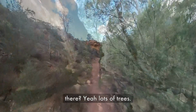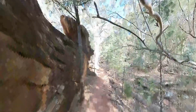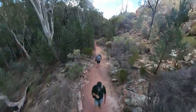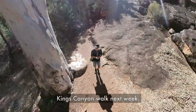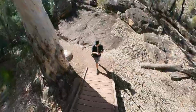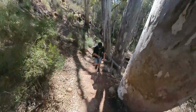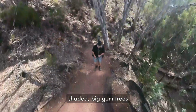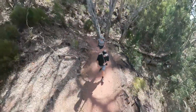Lots of trees, Jill, weren't there? Yeah, lots of trees. Good practice for our Kings Canyon walk next week. It was really a beautiful walk. It was shaded, big gum trees everywhere, and lots of birds.